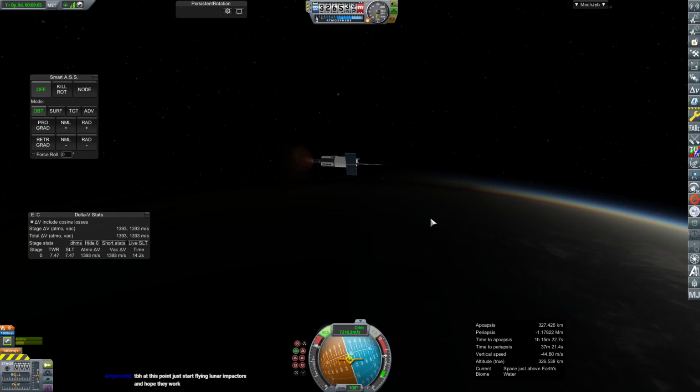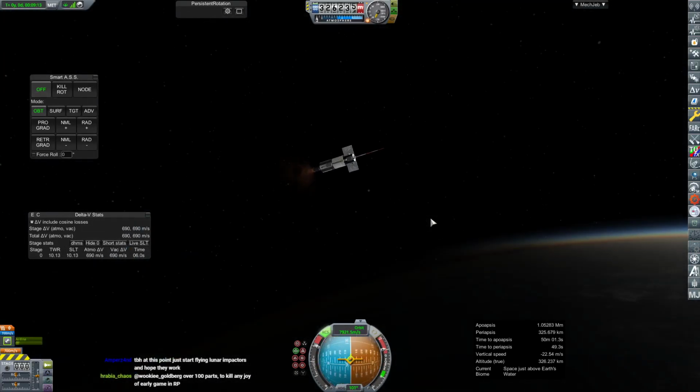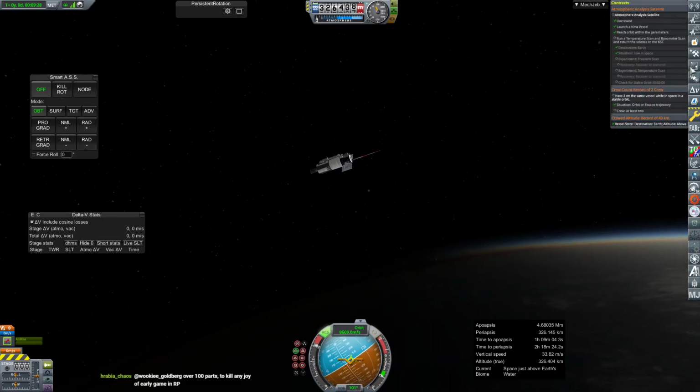Well, if we fail this contract, this space program is doomed. There's orbit. Hey, yes! We're going to complete the contract. We got it. We're probably not going to hit high space. We're definitely not going to hit high space, but we are going to complete the contract. Hallelujah. The space program is saved.